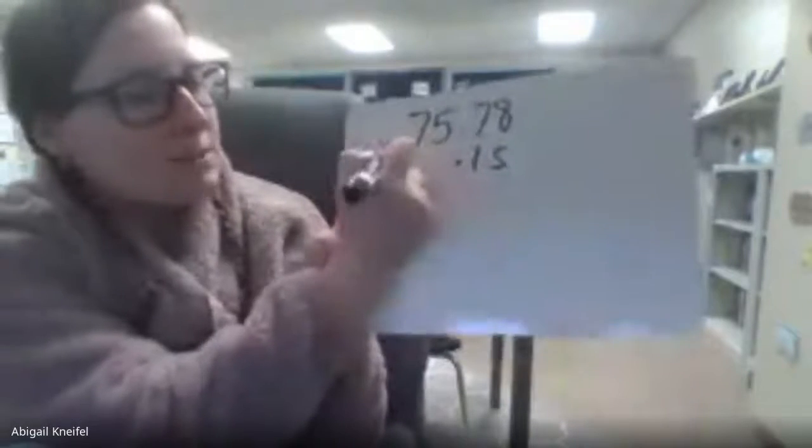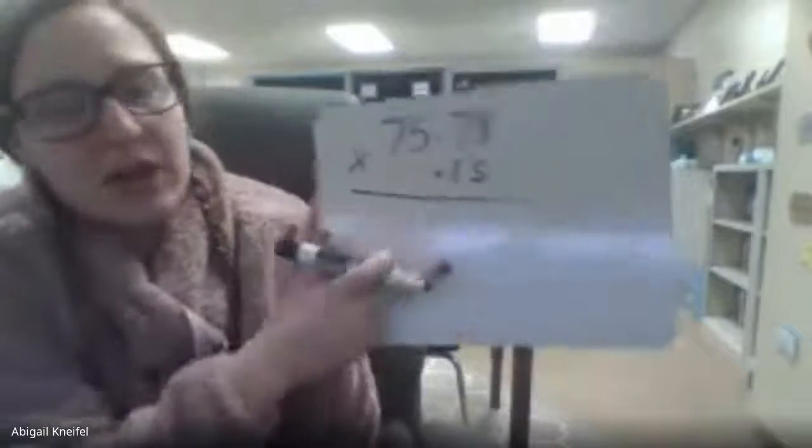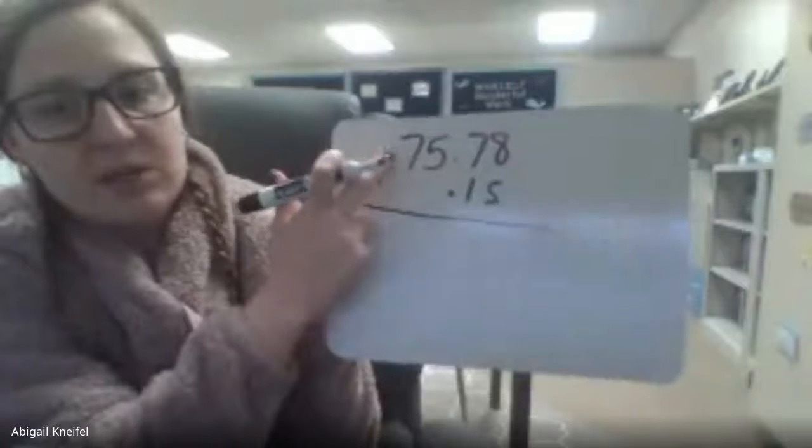Mrs. Kneifel, after we multiply, do we then subtract it? Okay. So remember, your problem will look like this. Multiply it, and then whatever answer you get, you're going to subtract it from the original number. Okay?